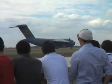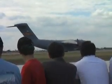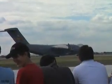The ability to back up. Hey, 1,000 feet. He touched down and got that stopped in 1,000 feet. How about a nice round of applause for the C-17?